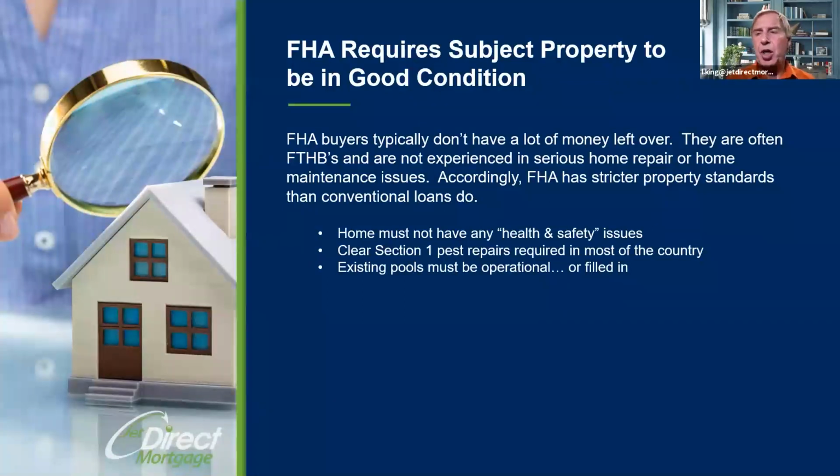Existing pools must be operational or filled in. My tool, so that's okay. I'm going to go run out and spend $2,000 and put in all new pool tools. It's okay. No, it's not okay. The appraiser's going to go out. He's going to turn on the tools. And if they don't fire up, now the heater doesn't have to work, but the pool must be functional, because if it's not functional, it's dangerous. Does that mean it has to be surrounded by a fence? Yes, you must meet local pool standards for health and safety reasons.